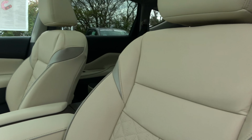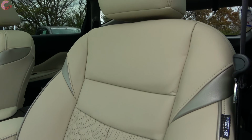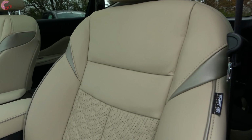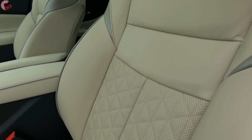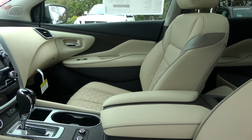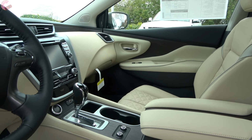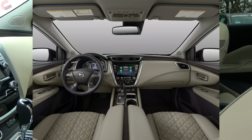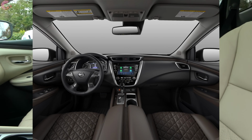Now, added last year is that this Platinum trim comes with this beautiful quilted semi-aniline leather. That's definitely very nice to be offered in this class, since this is the finest grade of leather available in the industry right now. As far as colors, there's going to be 3 offered depending on which trim. That's going to be cashmere, graphite, or mocha.